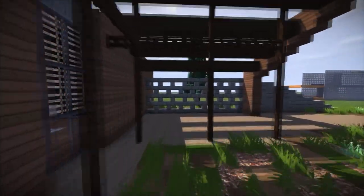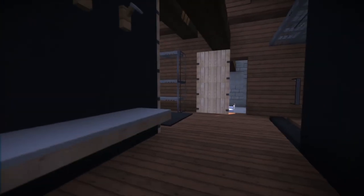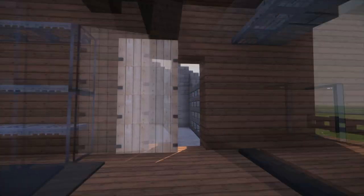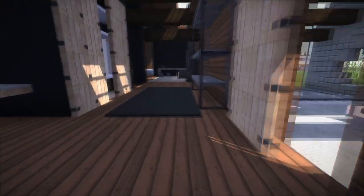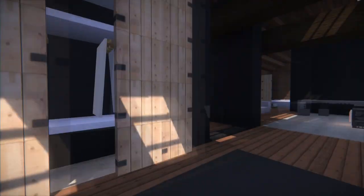And what makes this build even better is the interior. The interior is incredible. This would go for B+ standard on main world. So the fact that you're hitting this standard already, man, is incredible. So outside here, we got a hanging seat. I love that design. We get through the hallway. We got some nice shelving units, some more storage.